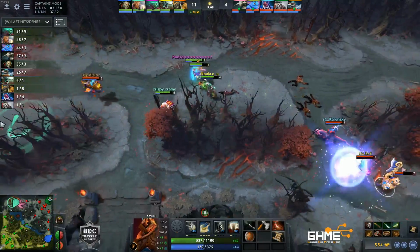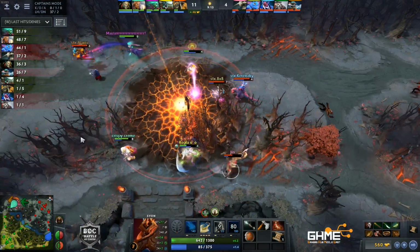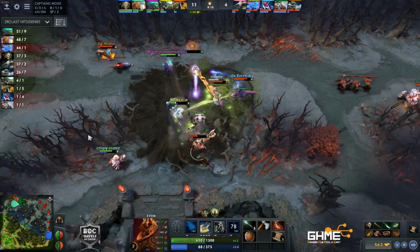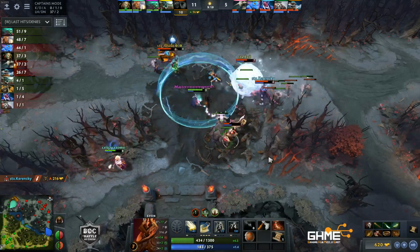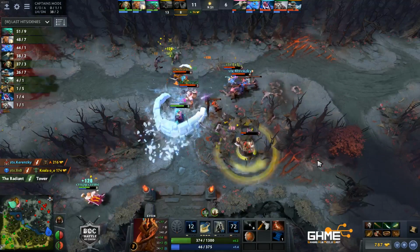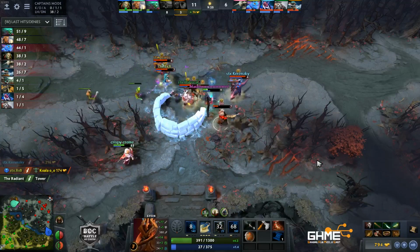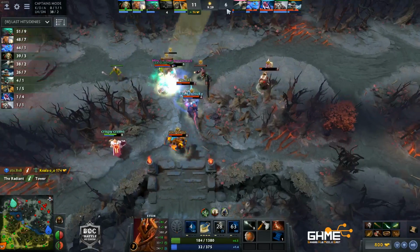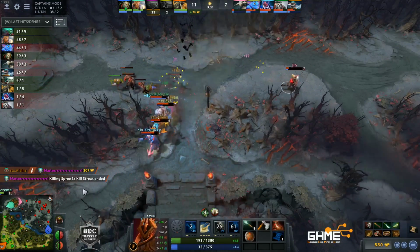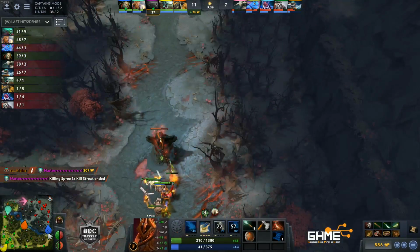Puck is once again rotating to the top, might place a very nice Dream Coil, keeping in place both Shadow Shaman and Undying. However, Undying is still working very well, and the Tomb is staying. Finally, Sven chooses to destroy the Tomb before trying to focus Death Prophet or Omni Knight, and that's why they're finally able to grab this team fight in their hands. All 5 members of the Statix team are gathered right now on the top.